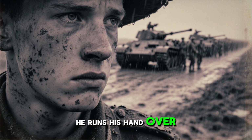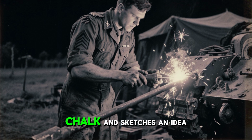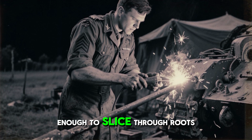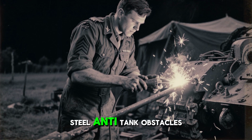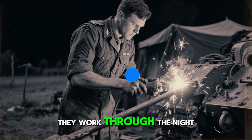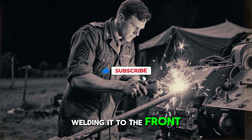He runs his hand over the battered steel, thinking about the problem. Cullen grabs a piece of chalk and sketches an idea on the side of the tank. Steel prongs welded to the front, sharp and strong enough to slice through roots and earth. He remembers the Czech hedgehogs, steel anti-tank obstacles the Germans left on the beaches. There's plenty of scrap metal lying around. They work through the night, scavenging metal, cutting and shaping it, welding it to the front of the Sherman.